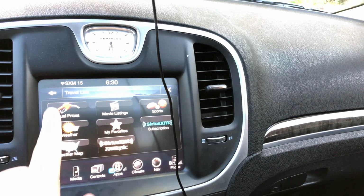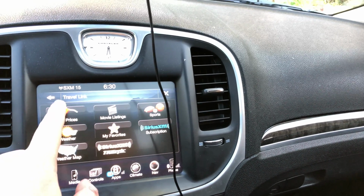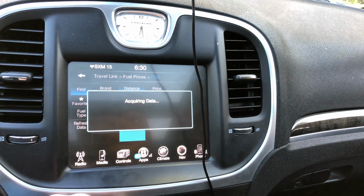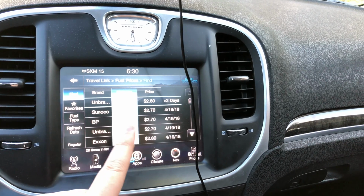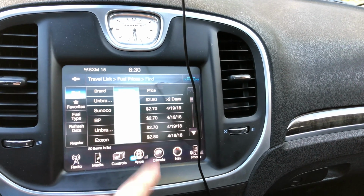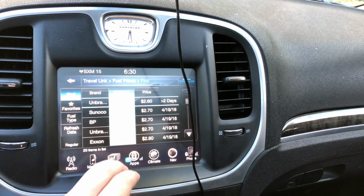Travel Link, they do have fuel. Okay, no, I didn't want weather. I wanted fuel prices. That was my fault. They do have fuel prices, which is pretty cool. You can see your... Oh, it was last updated 2 days, 1 mile away. That's pretty cool.